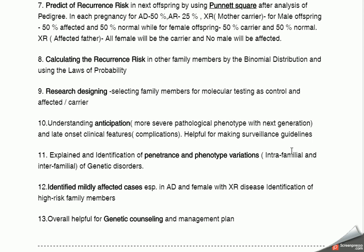Also you can get the analysis of age-related phenomena of a few autosomal dominant disorders, like neurofibromatosis, especially tumor suppressor genes, which present later in age because of the two-hit hypothesis. It also helps explain phenotypic variations in the family.